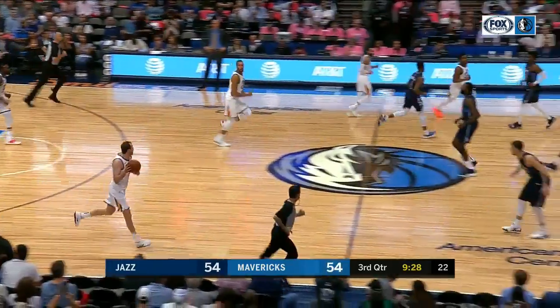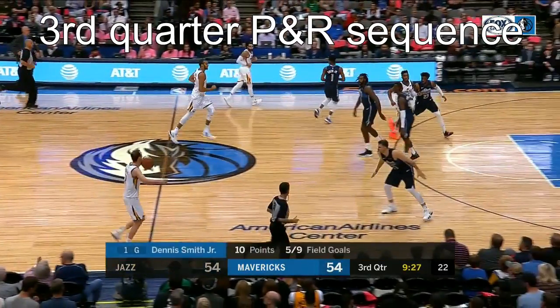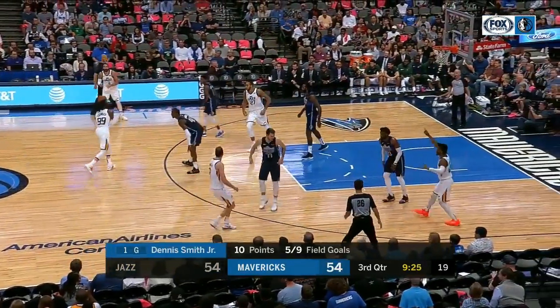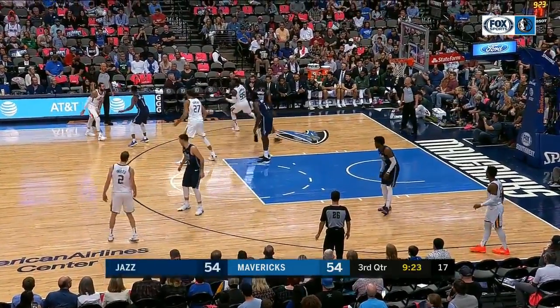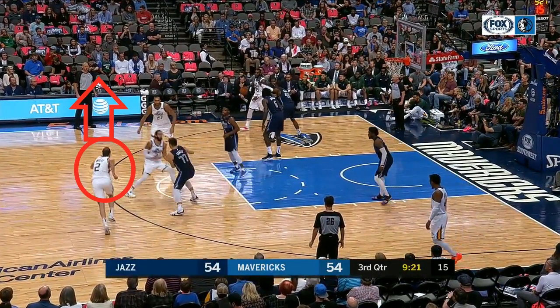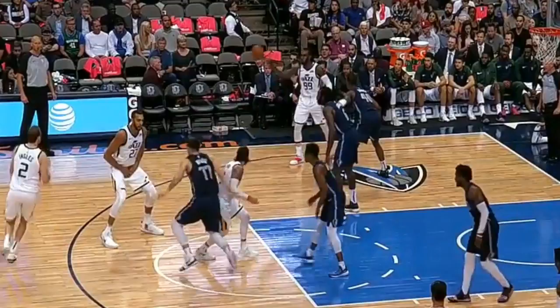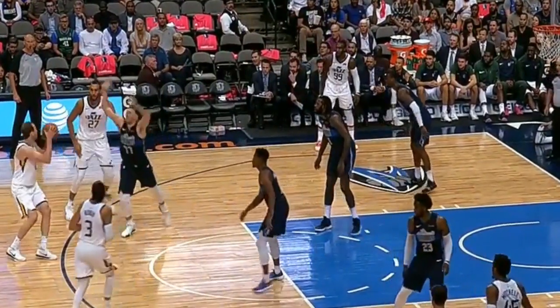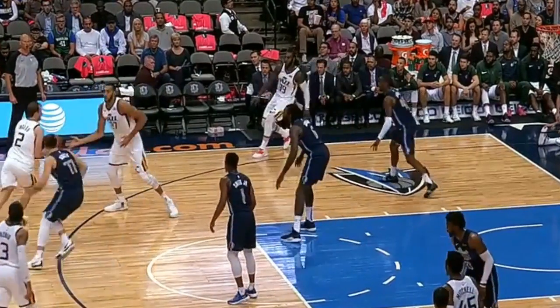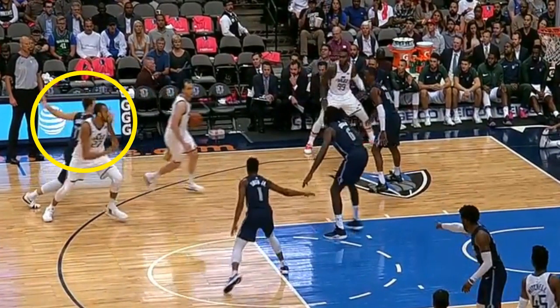The last thing I want to focus on is the Jazz third quarter pick and roll sequence, and it starts off with a pick and roll, but notice what happens before the pick and roll. It's off-ball action for Ingles. He runs off a double screen, and this gets Doncic off balance. He ends up lunging at Ingles to try to take away the 3, so Ingles and Gobert go into a pick and roll. This causes Doncic to fall behind the screen, and while this isn't a great shot for Ingles, it is a rhythm floater.